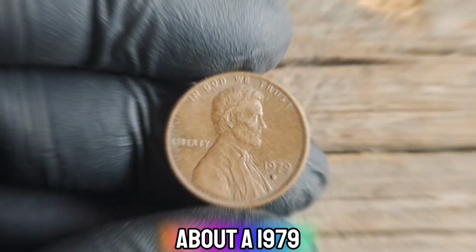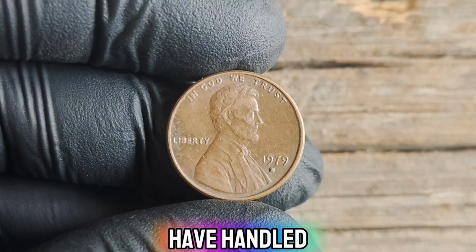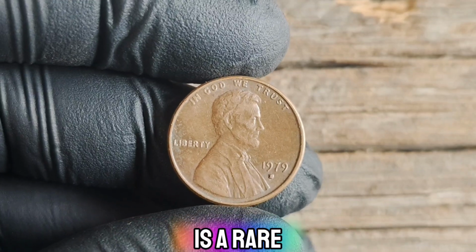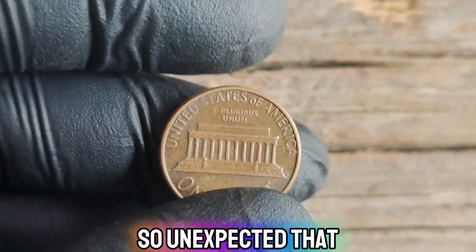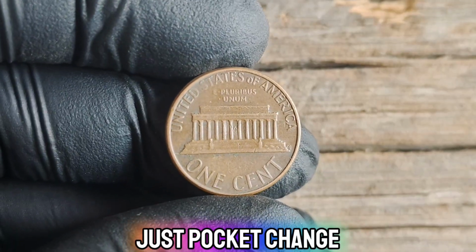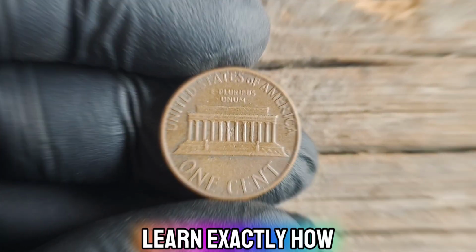We are talking about a 1979 Lincoln penny, a coin that millions of people have handled without a second thought, but hidden among those ordinary coins is a rare error so mysterious, so unexpected that collectors have spent decades searching for it. This is not just pocket change. This is a ghost from the mint, and today you are going to learn exactly how to find it.